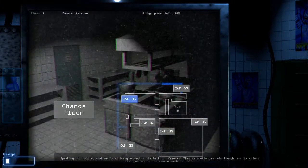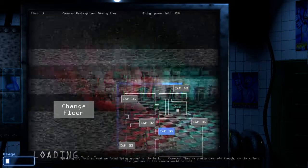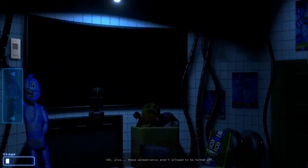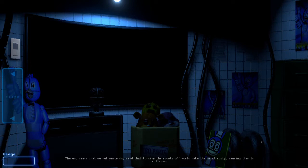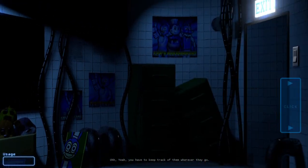Speaking of, look at what we found lying around in the back. Cameras! They're pretty damn old though, but the colors that you see in the camera would be dark. Also, these animatronics aren't allowed to be turned off. The engineer that we met yesterday said that turning the robot off would make the metal rusty, causing them to collapse. Yeah, you have to keep track of them wherever they go.